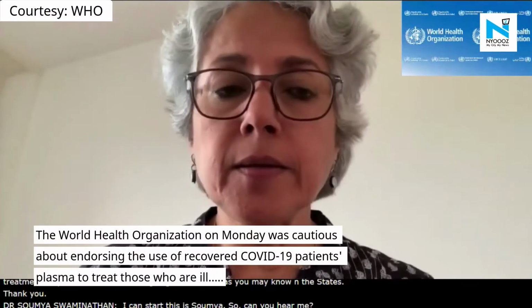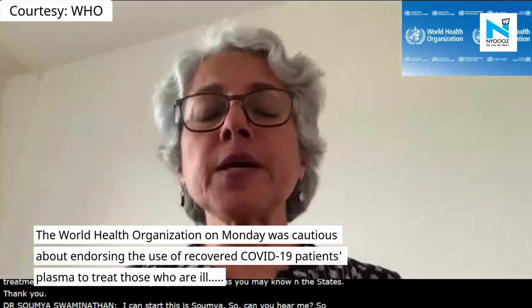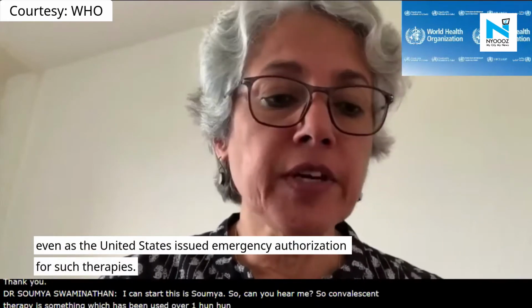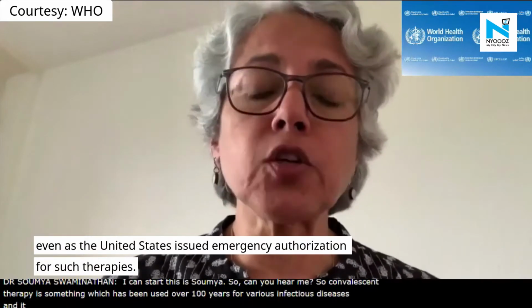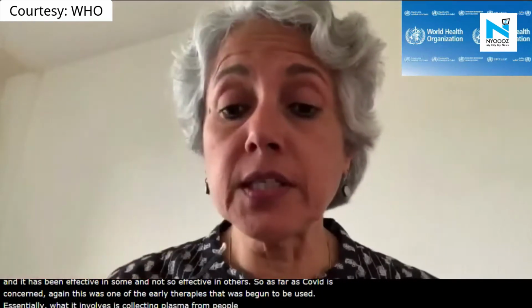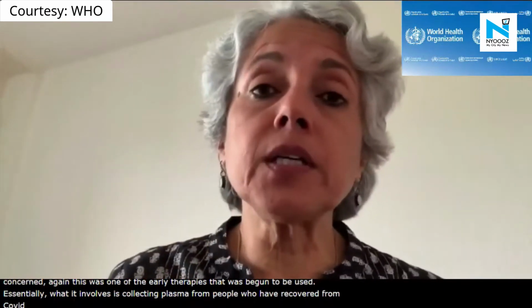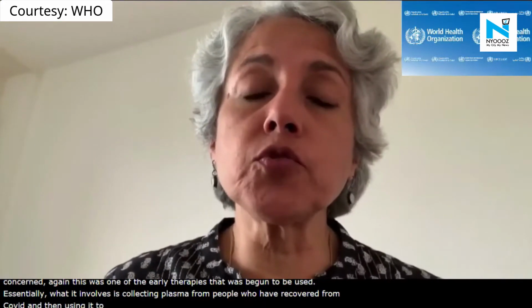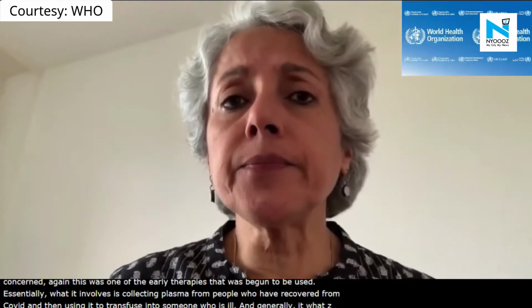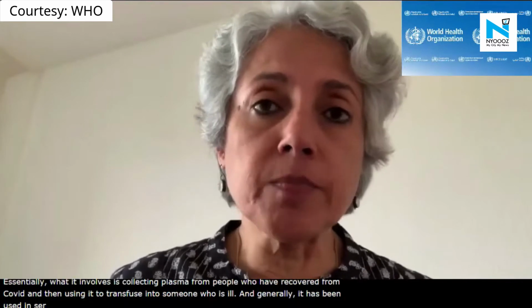So convalescent plasma therapy is actually something that's been used for over 100 years for various infectious diseases. And it's been effective in some and not so effective in others. As far as COVID is concerned, this was one of the early therapies that began to be used. Essentially what it involves is collecting plasma from people who have recovered from COVID and then transfusing it into someone who's ill. And generally it's been used in severely ill patients who've been hospitalized.